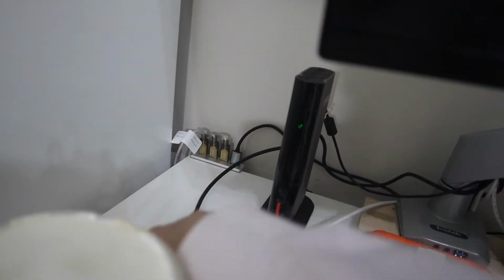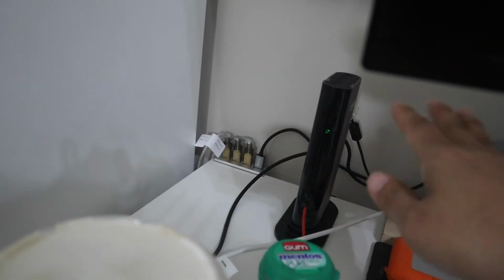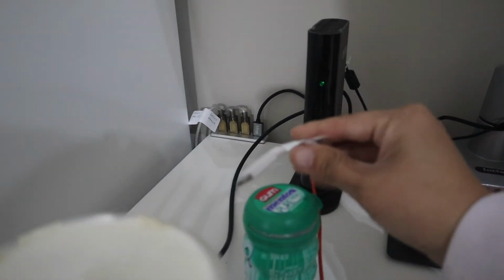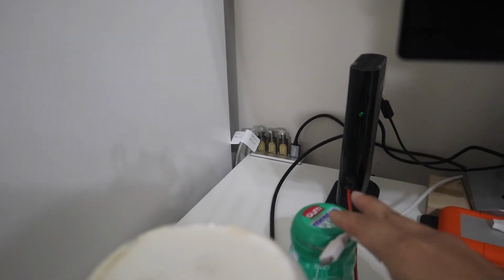So this USB-C is hooked up to this Thunderbolt, and this USB-C I will hook up my corporate device. So anything that goes to this device right here will actually hook up to my corporate device. And then I also have this USB-C right here, and this one will hook up to my personal device, and my personal device has a USB port that is connected to the monitor. So anything that I hook up to the monitor will then connect to my personal device.